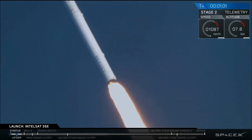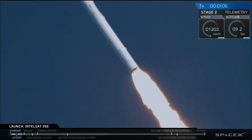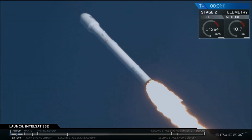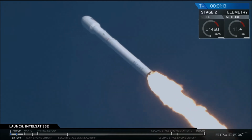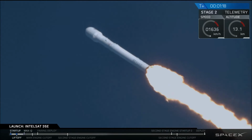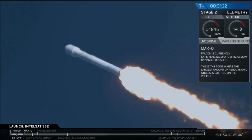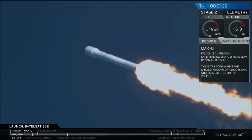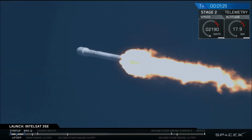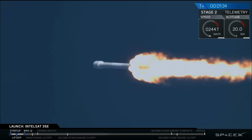Next major activity coming up in just over 15 seconds. Maximum dynamic pressure. Falcon 9 currently has gone supersonic. Vehicle is experiencing maximum dynamic pressure. T plus 1 minute, 30 seconds into flight. We've heard the call out. The vehicle has gone through the period of maximum dynamic pressure.